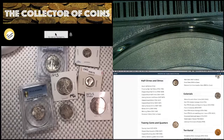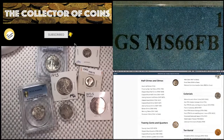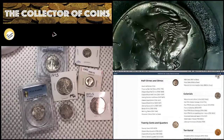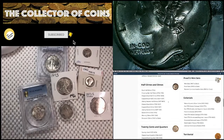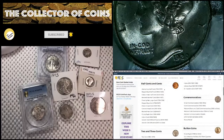Microscope, and we're going to take a look at this Mercury Dime. And as we mentioned, it's MS66 full bell lines. This is a 1929. We'll put the dime underneath the microscope so you can take a look at some of the features. Now we'll see the full bands in a moment. But what we'll do here is I have the PCGS website up as well, as you guys can see.